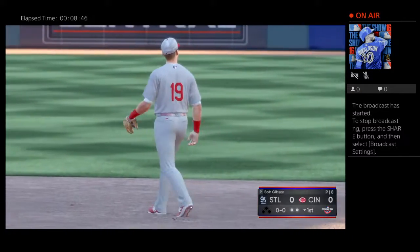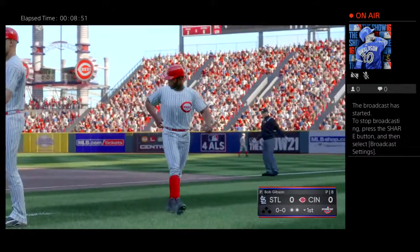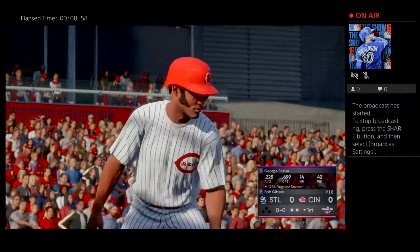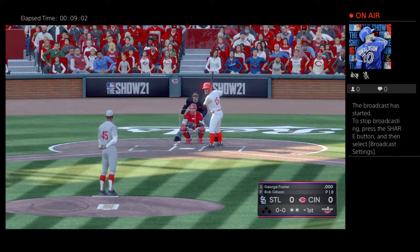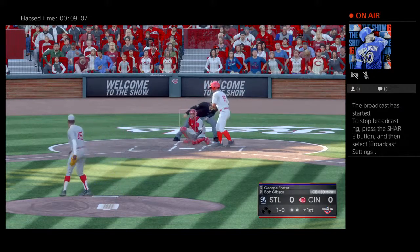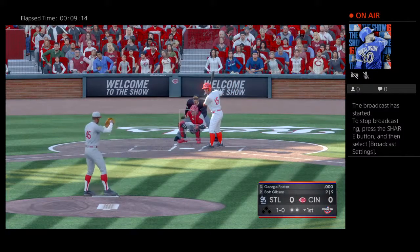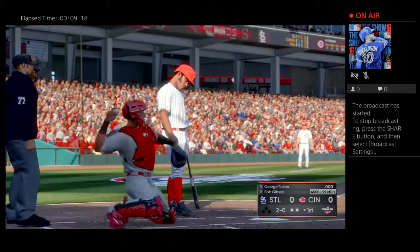Batting third, the left fielder, George Foster. Bases are empty here with two away, and that'll bring in George Foster. First pitch on its way. 1-0. Ball, that's outside.